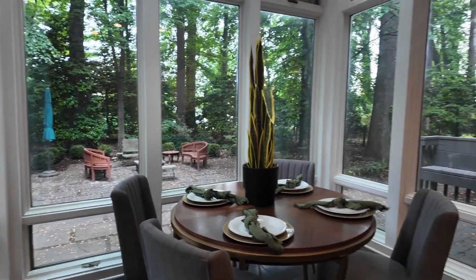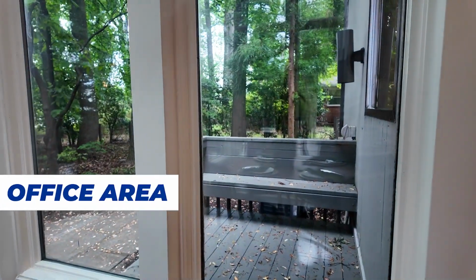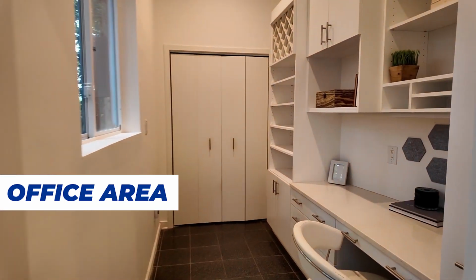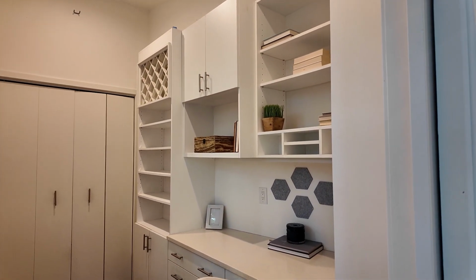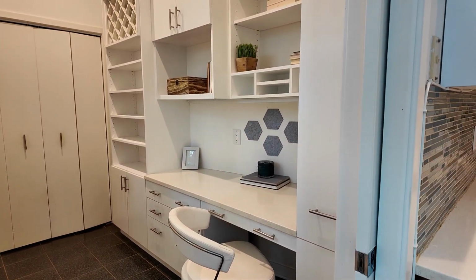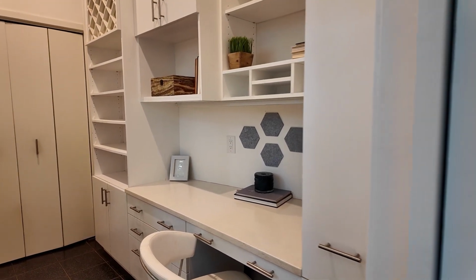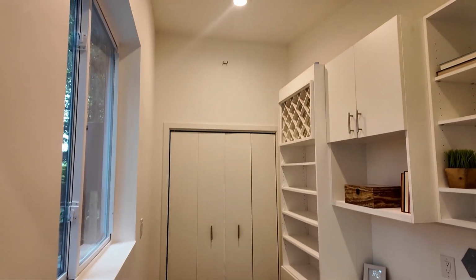Man. It has a little bench area out here on the patio. And then an office right off the kitchen. That's cool. That's different. Very neat. I like the sound dampeners there. Also used as like peg notes up there. And then a closet. Oh, and a wine rack. All right.